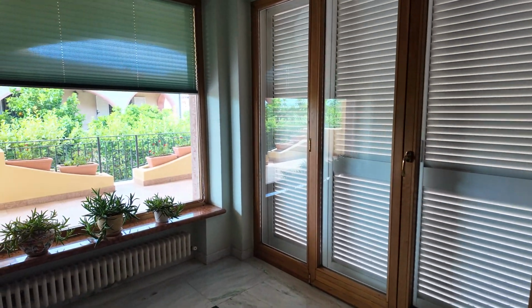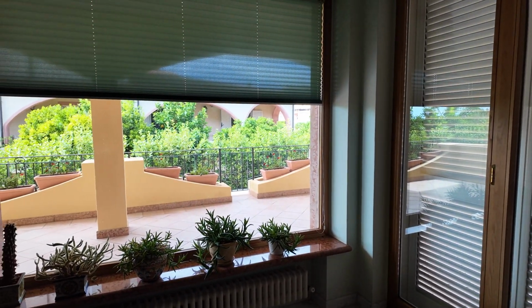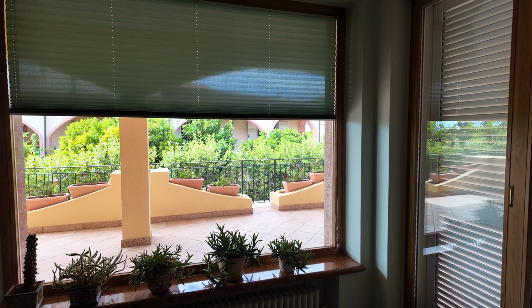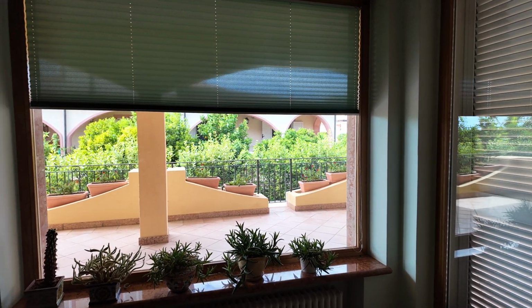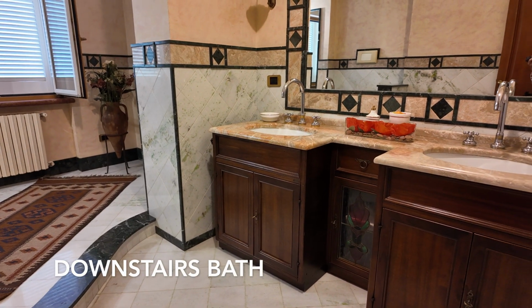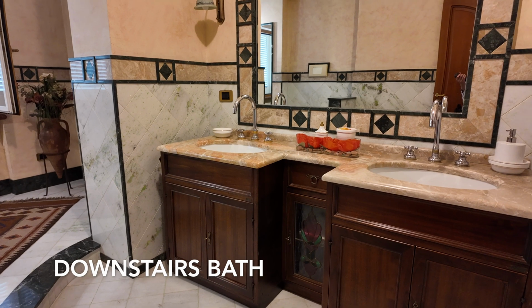This takes you out to the front where we just came in, and there is a terrace that goes all the way around the house and all kinds of different sections of house. So this place really is huge. Back into the hallway we walked in on, this is the quote-unquote service bathroom, but look at this, guys.